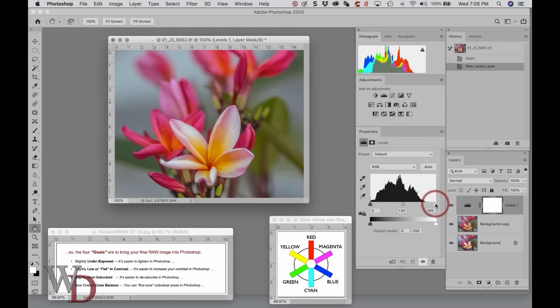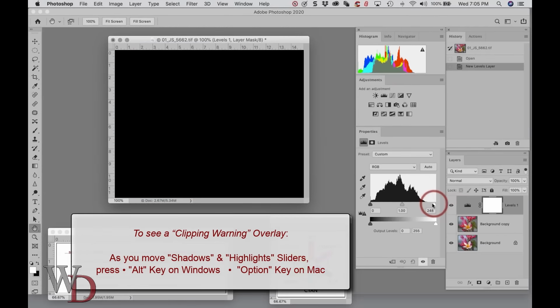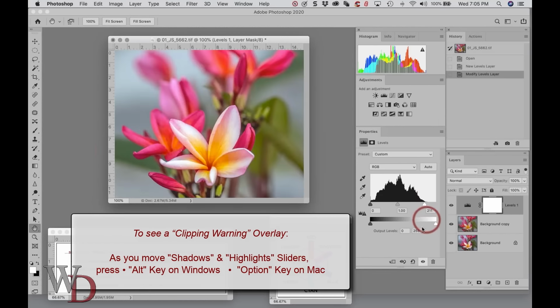So now we have a little room to work with. Let's see how far we can go before we start throwing pixels out. I'm holding down the Option key, Alt on a PC, and I'm dragging the highlight or white slider to the left. Okay, now you can see we're starting to throw out some blue values. Probably not a big deal, but that's definitely about as far as we're going to want to go. And you can see already what a difference that makes.